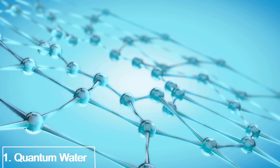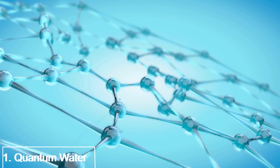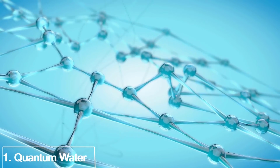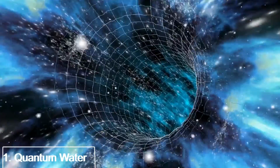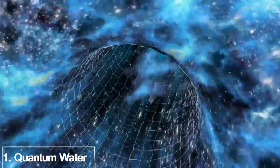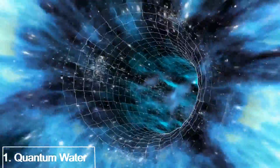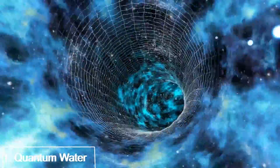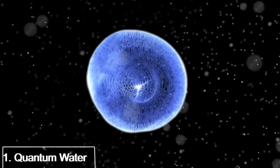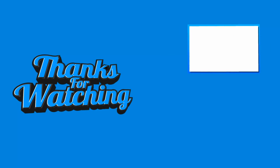The molecules were able to pass through barriers at the atomic level, a behavior that is explained by quantum mechanics and referred to as tunneling. This behavior only occurs when a substance is in a quantum state. Scientists believe water often goes into quantum mode to travel through very tight spaces in rocks, soil, and even the walls of living cells.